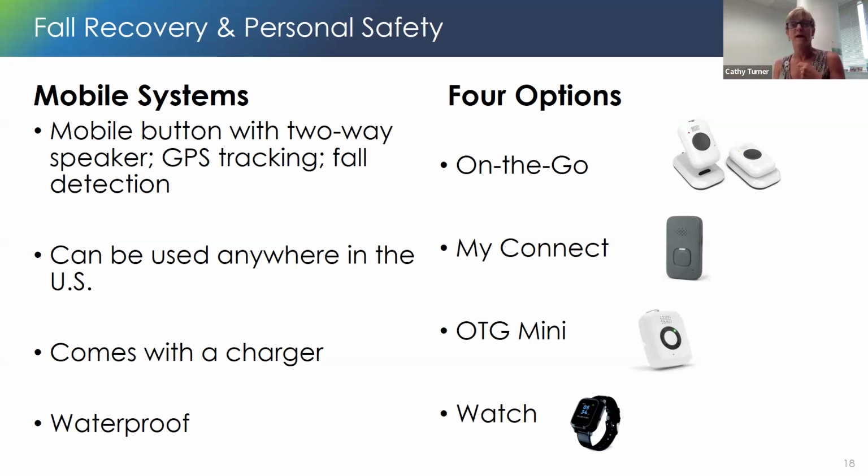They have the two-way communication right through the button. They have GPS tracking, and they have the built-in detection. Again, they can be used anywhere in the US. They come with the charger. They're waterproof. So on the right-hand side, you can see different options. And we really work with people, if they want a mobile button, to talk about the differences between all of them and what's going to work best.